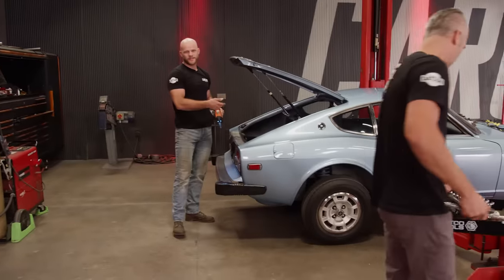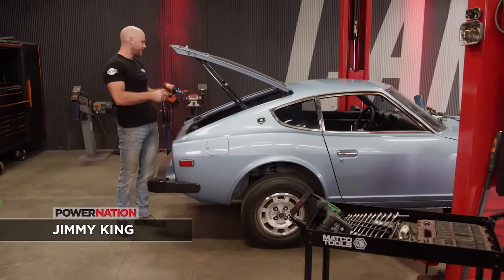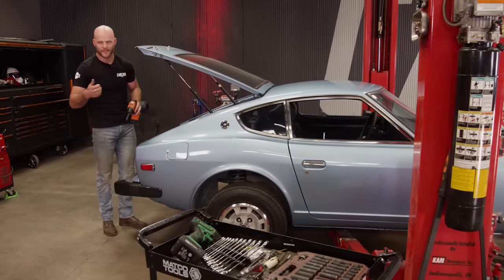And this car had pretty good suspension for its day, but we do have some better stuff to put under it. So we have to get everything out from underneath. And the only thing we have to do up top is just get the nuts off the top of the struts, but otherwise, we'll get the car up and get everything out.